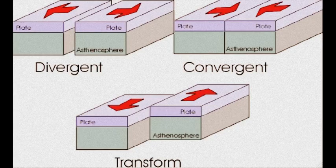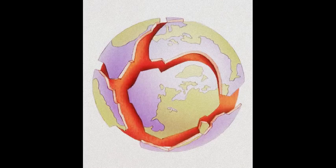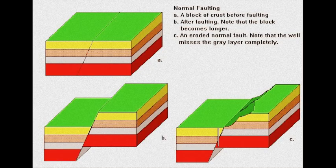We also had to know plate boundaries, which is the point at which 2 tectonic plates meet. Tectonic plates are the puzzle pieces under the Earth's surface. A fault is a break in the tectonic plates when they hit each other. Both plate boundaries and faults are the cause of an earthquake.